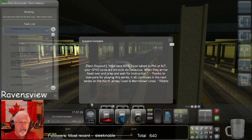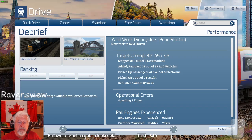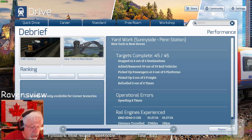There we go. Thumbs up. How did we do? Speeding 8 times. This locomotive is annoying. Let me make a note of the locomotive type because I want to complain. SD40-2.